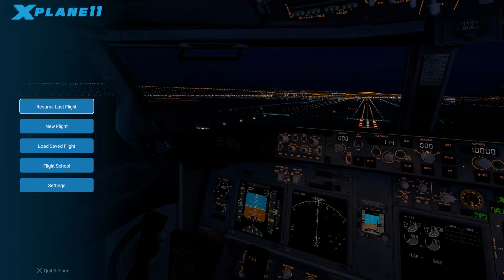Field elevation 341. File, open. Home share, flight plans. Wow. DFWKMEM. And then open up my checklist, and that would be my AC coming on. Share checklist, normal checklist, 737. Okay. So now coming back down to X-Plane.